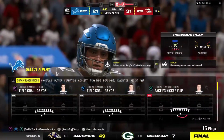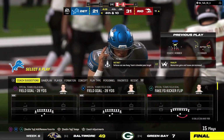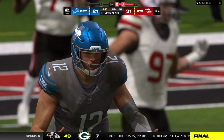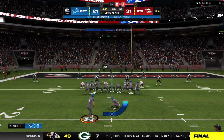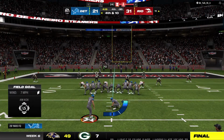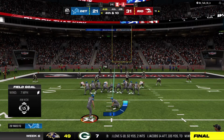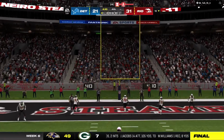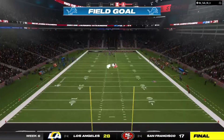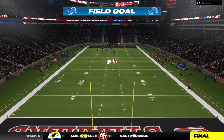I think it's safe to say they've made some questionable decisions out there so far. Forced some throws into tight coverage. He's already been picked off in this game. 4th down now, but he's fortunate on that one not to have another turnover on his ledger. And his kick is indeed good, and this is back down to a 7-point game.